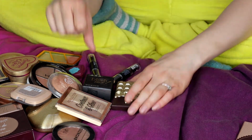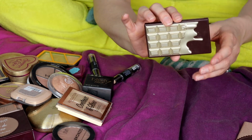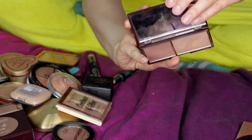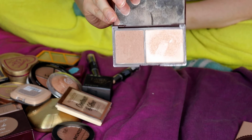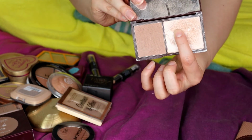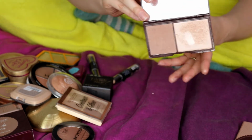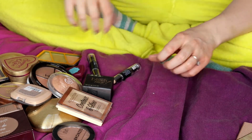Absolutely not. This one here, this is the I Heart Bronze and Glow Kit. I believe they still make this. Let me just bring it closer. It's beautiful. You have a beautiful highlighting powder and then you've got a bronzer there as well. The highlighter is stunning. I absolutely love this highlighter. Oh, it's so blinding. It's so pretty. Gonna have to keep that. You can still get it as well, so it's really, really nice. Oh, I love it so much.